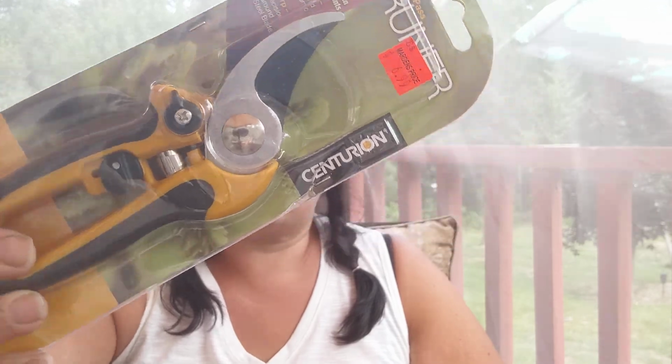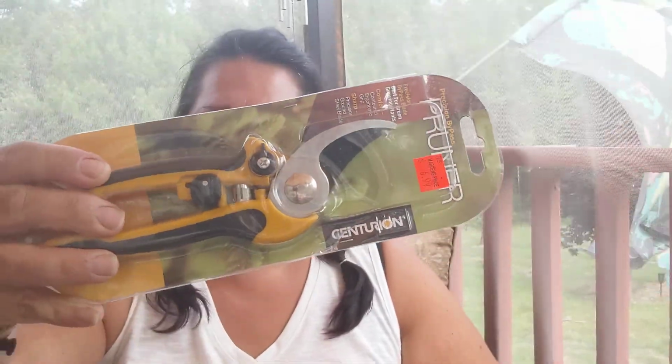So I tested out a bunch of them. I opened up the packages and I was working them in my hand to see which one I liked the best, and I found one that I liked the best. It's called the Precision Bypass Pruner by Centurion, I guess that's how you say it. And here they are. Okay, I paid $6.99 for these. Of all of them that they had on the shelf there, these are the ones that I like the best. And they feel real good in the palm of my hand.